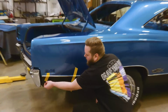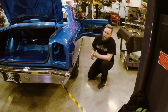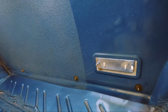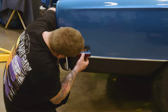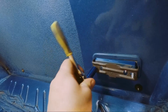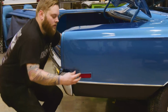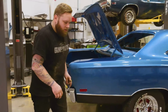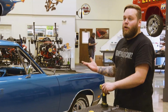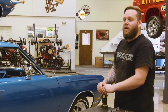Set, pull the tape off. Now we can get that rear side marker in and call this side done. There we go. Now that I got this side done, I can go and do the other side. It goes pretty easy. As long as you get everything lined up, it's just a breeze.